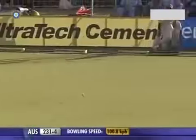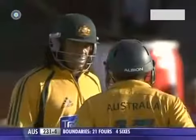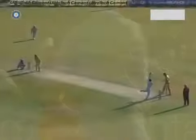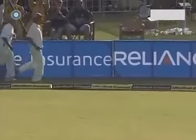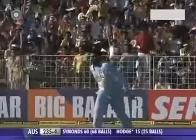Oh, that's an excellent shot from Hodge. Bad delivery from Harbhajan once again, darting the ball on the pads of a batsman. Not a good idea. Yeah, once again, I'm surprised by this. Darting the ball into leg stump. Just don't know where you're going to get wickets there or dot balls. So Hodge, making the most of his opportunities, now gets up to 15 off 25 with that boundary. Bit of a release in pressure.